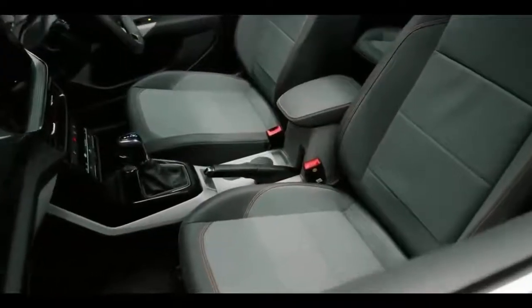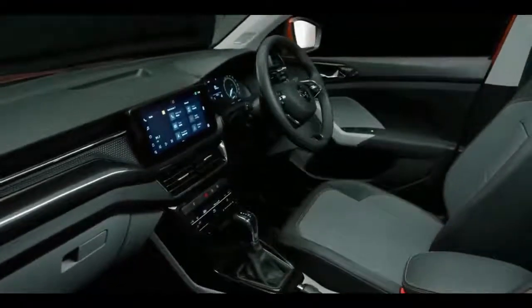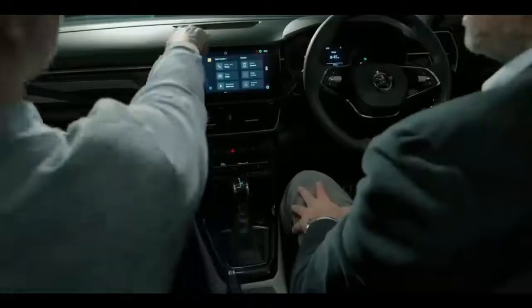We have ventilated seats. Can you feel this? Yeah, absolutely. It's nice, huh? Isn't it? I think it's really a great interior, very handy, very nice, and it also fits very well with the exterior design. Yeah, and what about this little dish up here in the dashboard?